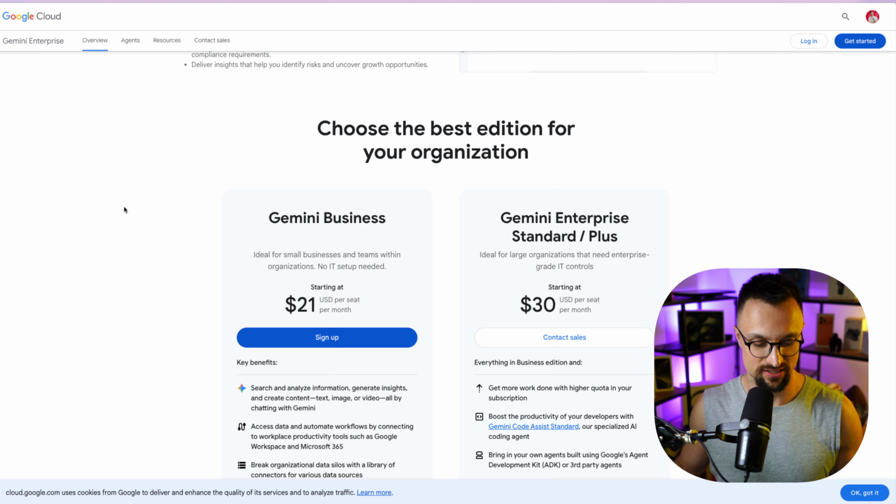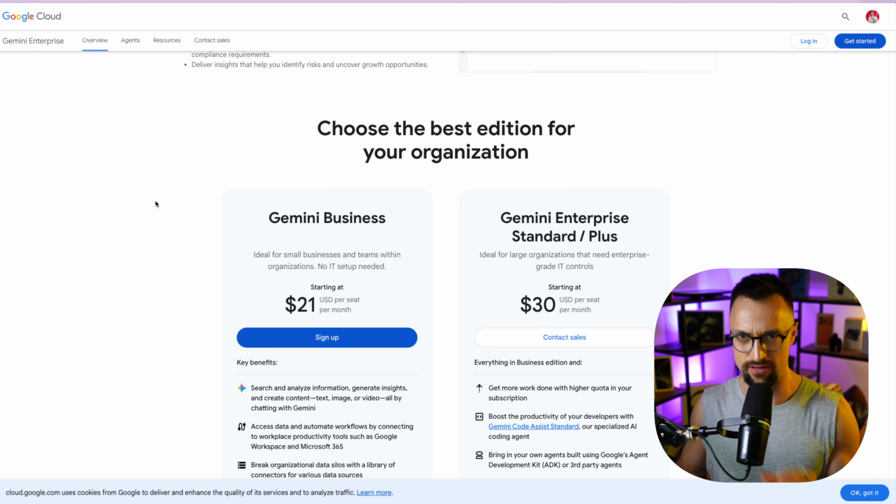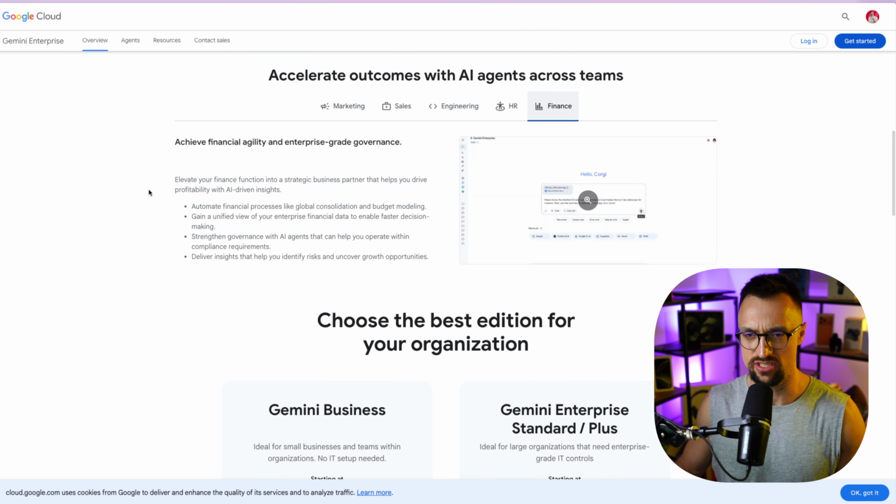But these big corporate companies can definitely pay for it. Obviously, some companies use the Microsoft 365 stack, but some of them use Google services, Google Cloud. I'm a big advocate of Google services rather than Microsoft services. That's just my POV, how these things work.